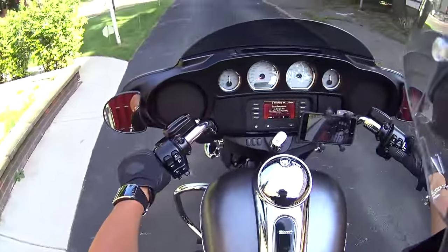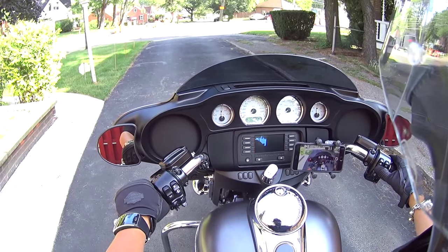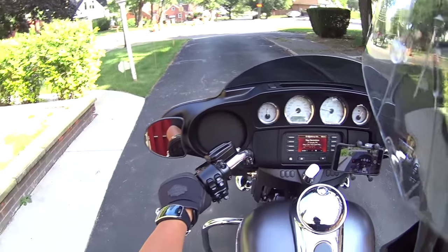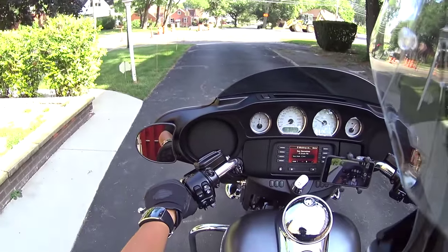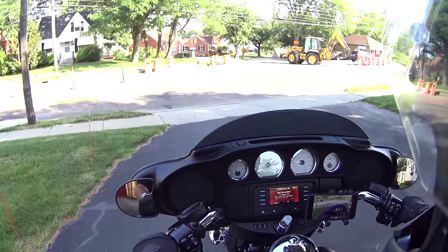Okay guys, we're going to take a ride to our warehouse. You'll be able to get a good view of that. A lot of road construction going on right now. And it's very hot.